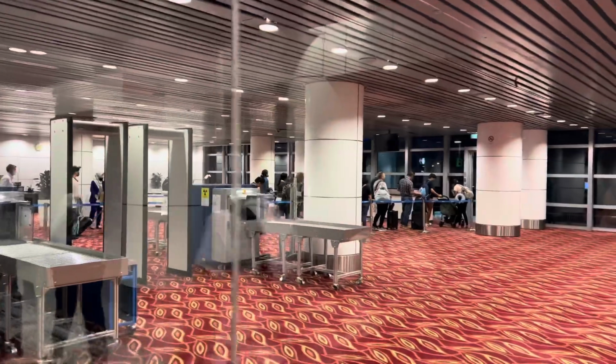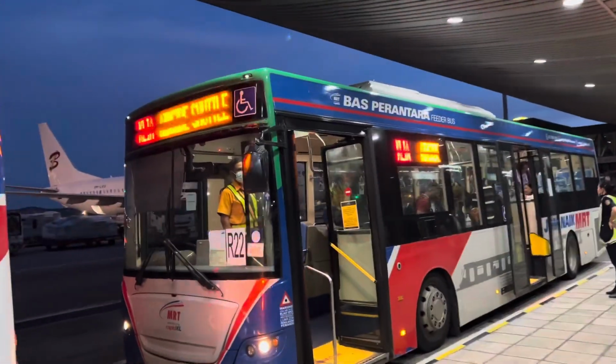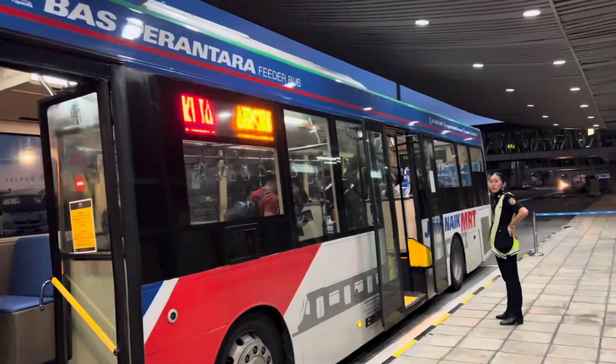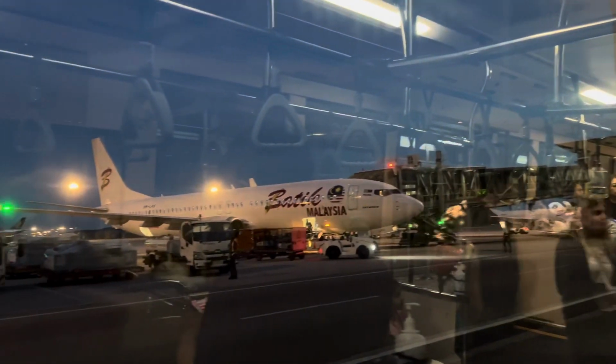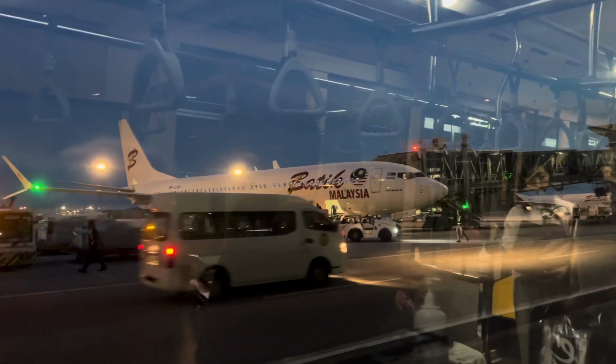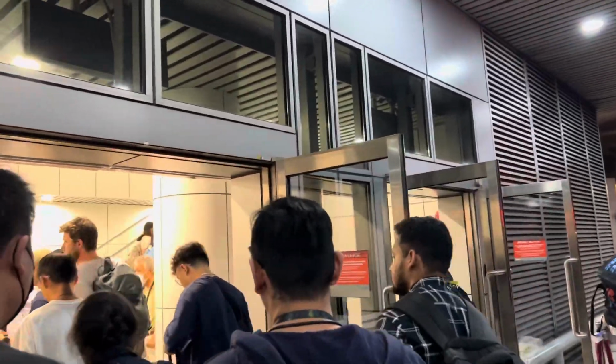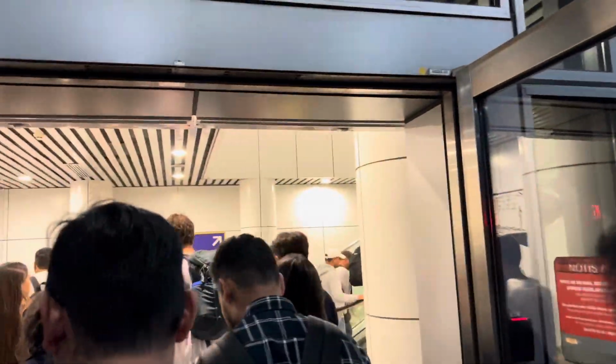Here's what the bus line looks like. And here's what the actual bus looks like, featuring a very nice 737 MAX Batik Air in the background. Of course, it was a relatively crowded bus ride, but comfortable enough considering where we had to go, and it wasn't too long of a ride. Although, once again, it would have been more convenient to be on a train. However, after the ride, we were able to get off pretty quickly and go up the escalator into the satellite terminal.